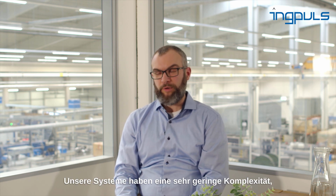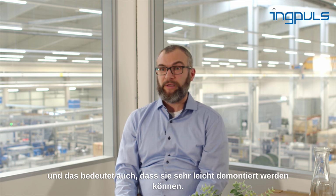I like to add another point, which is not just looking at the application of our systems, but also at the life cycle. Our systems have a very low complexity. They are built of just a few simple parts, which also means they can be dismantled very easily and put to recycling. We can even recycle our shape memory alloy actuators. And this is a very big point.